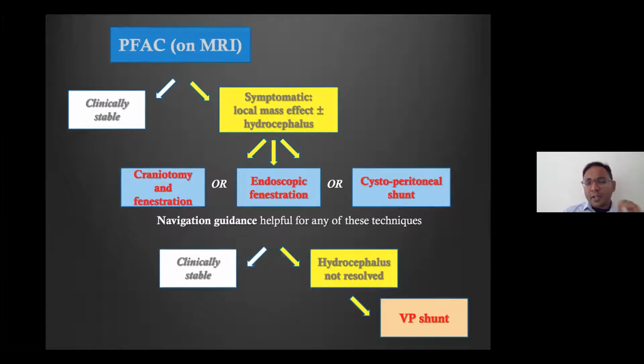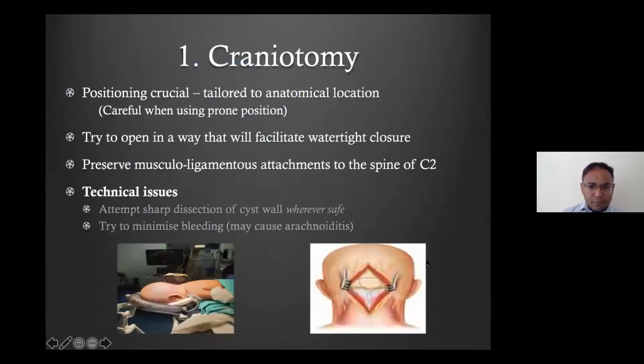The use of adjuncts like neuronavigation or intraoperative image guidance, like ultrasound, are useful, maybe a bit less useful in this context, but certainly need to be looked at. And then depending on whether patients are clinically stable or not, or whether the hydrocephalus has resolved or not, you might then still need to place a VP shunt. So one needs to bear that in mind.